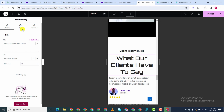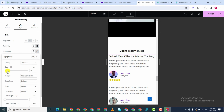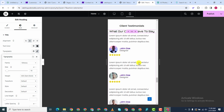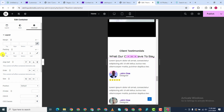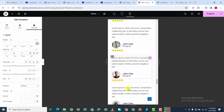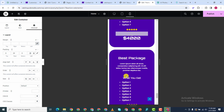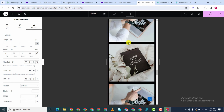These two. We're going to make this 19. For this, we can just increase the padding on the left, padding on the right. Okay, these ones, they are okay the way they are. Go ahead and publish.